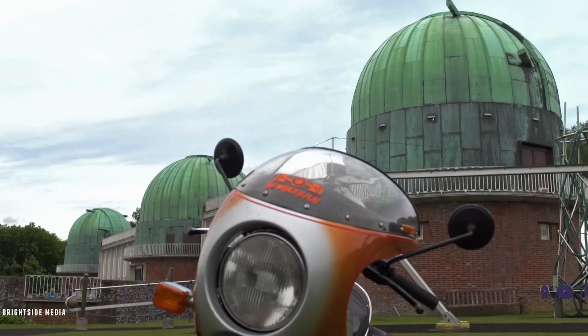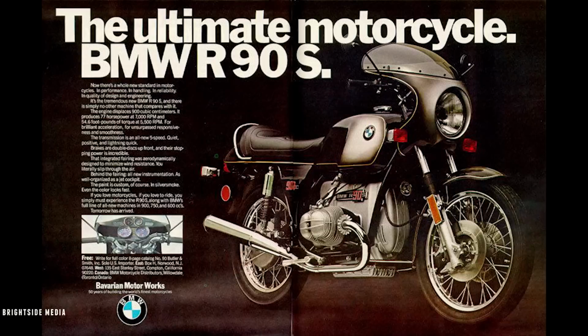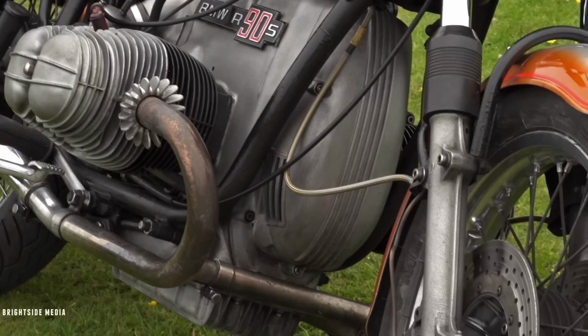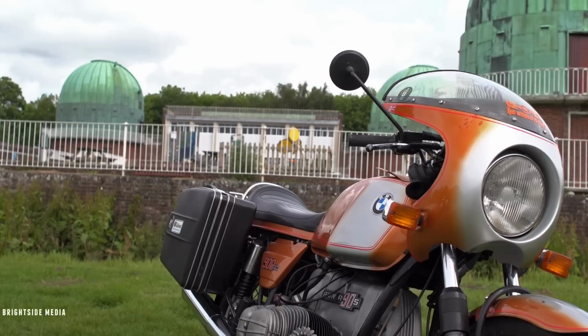The R90S had the performance to rival the CB750 and Z1 with 67 horsepower and a 5-speed box. It also had the exclusivity that came from its astronomical price tag, £1,799, almost as much as a small car. But that didn't matter. Not only did it look the part, like this one in iconic Daytona orange, it also won the Isle of Man TT in 1976 in the hands of Helmut Dahne, and went on to take first and second at Daytona later that year. The R90S was the ultimate sports tourer of the 70s. It would happily take you to the moon and back again.